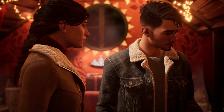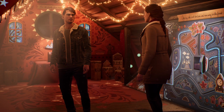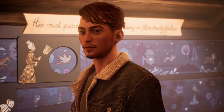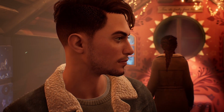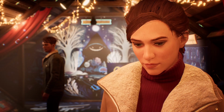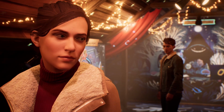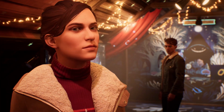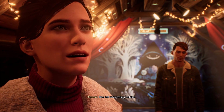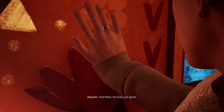God, it makes sense now. Yeah, she got pregnant. And she ran away to start a new life. And then she made her way to Delos Crossing, where she was finally happy. But then the baby died. I can't even imagine how she must have felt. She left everything behind, built a whole new life for him. And then he was just gone.